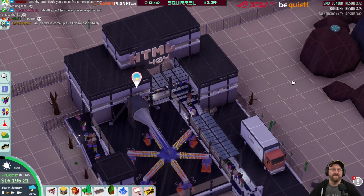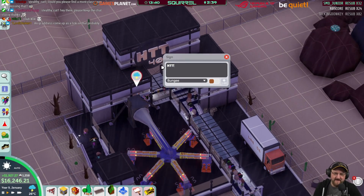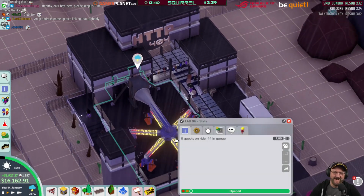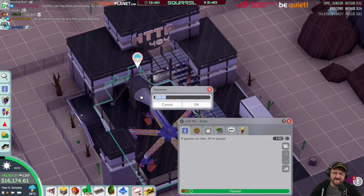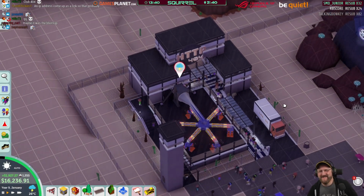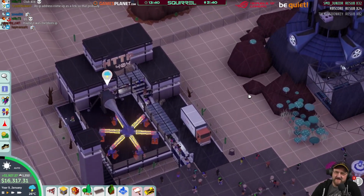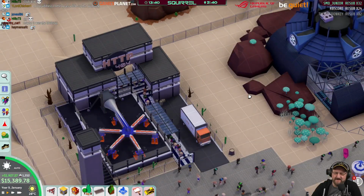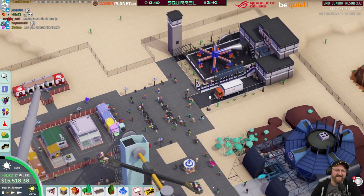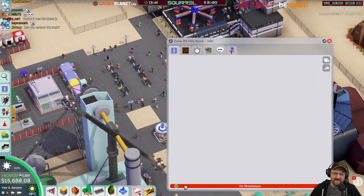HTML 404. Or should we call it HTTP 404? HTTP 404. And then we'll just call the ride Not Found. Excuse me, can you tell me how to get to HTTP 404 ride, please? I'm sorry. Nobody's managed to find it yet. You could do that gag all day. They go to the information desk. They're like, "No, it's not been found."